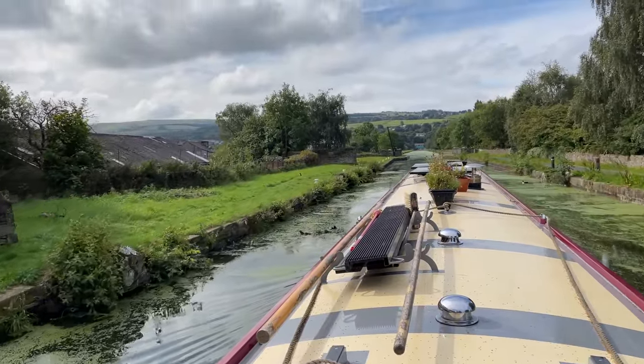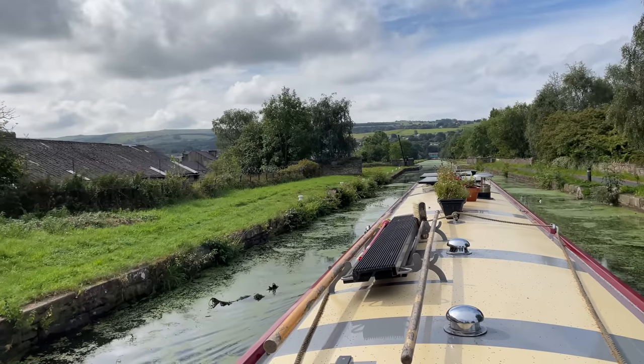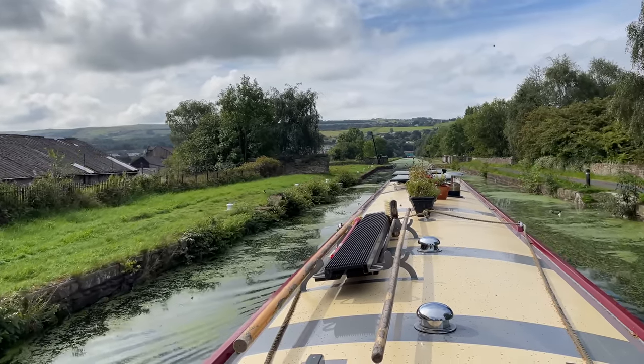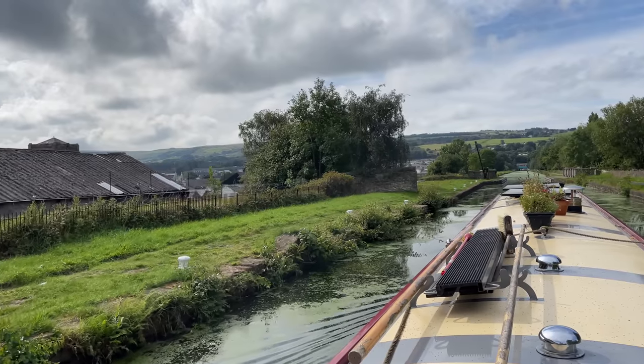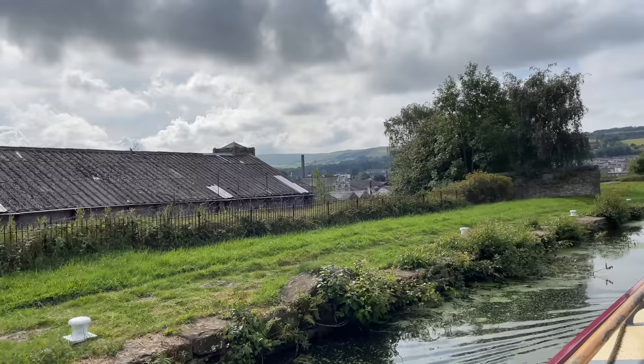These days Burnley's quite built up around the canal, and it wasn't always that way. When the canal was built, apparently it was quite rural, but the success of the canal bringing industry into the town made the town grow pretty quickly, and a massive centre for the production of weaving, linen, etc.